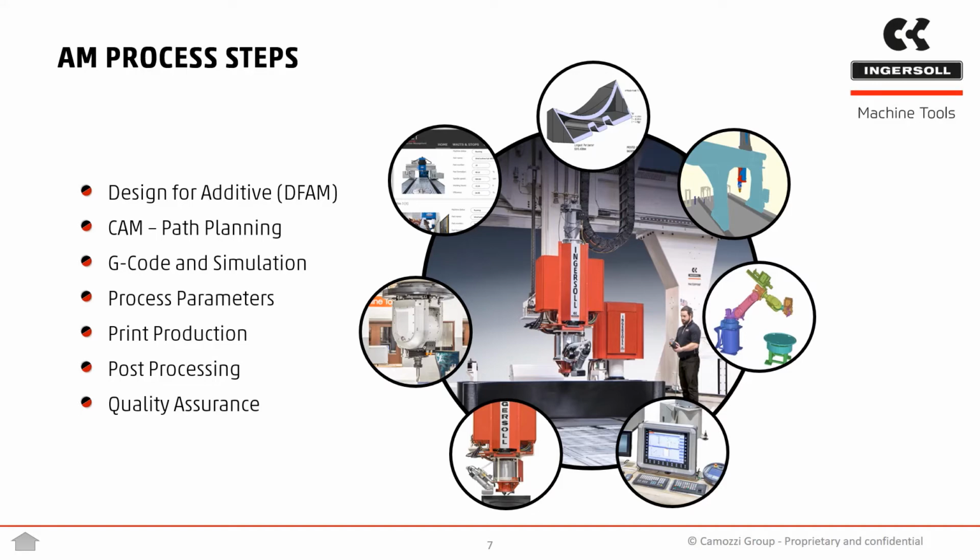Eventually the G-code is produced and machine motion is simulated for safety and accuracy. The process parameters are decided on the machine on the production floor, and the print is produced. Finally, post-processing improves the surface finish and dimensional accuracy, and the quality assurance phase certifies that print and tests it to production standards.